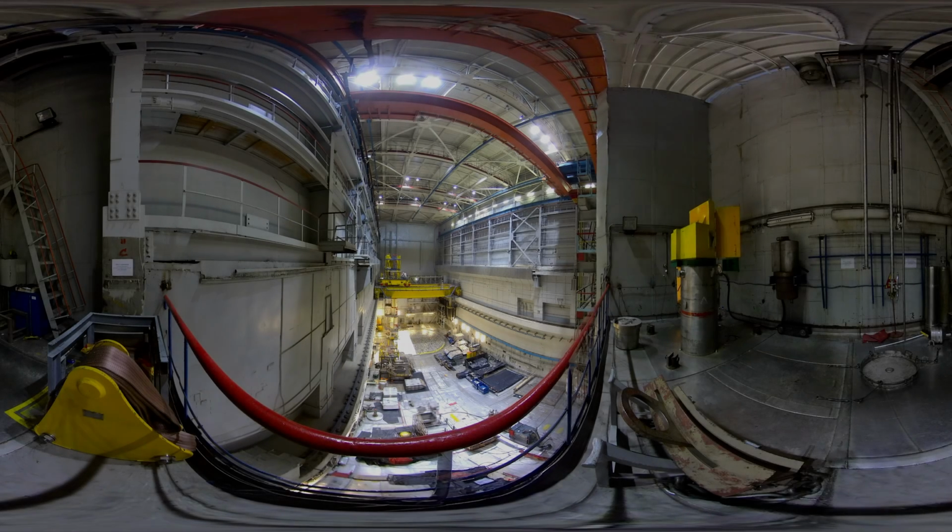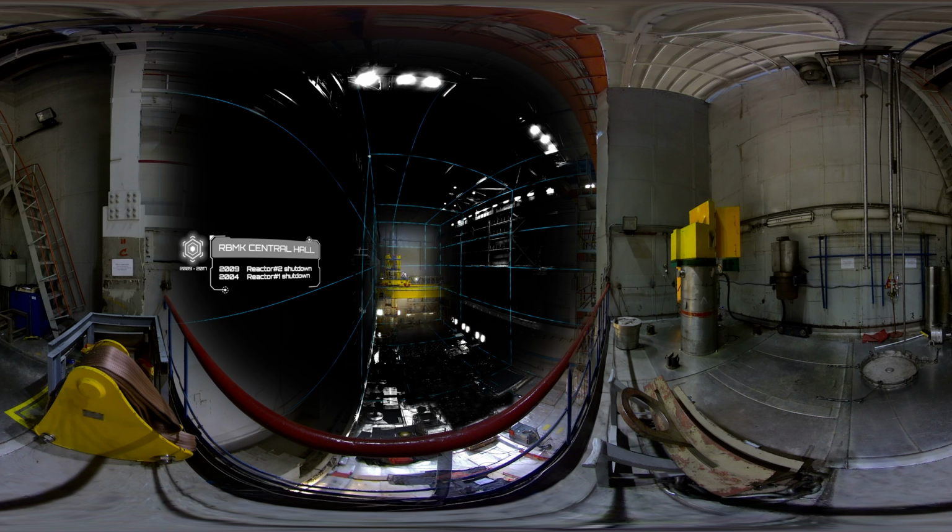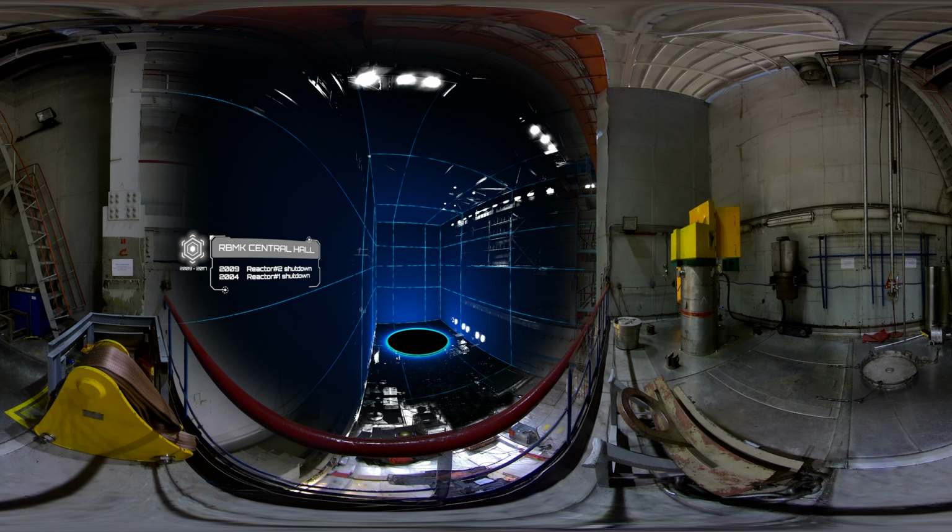This is the RBMK 1500 nuclear reactor in Lithuania, Ignalina Nuclear Power Plant. It has been inactive for more than 10 years. But the RBMK fuel assemblies in it are another story, the one we're about to tell you. Once ignited, the fuel assemblies will insist on living their lives on their own terms.